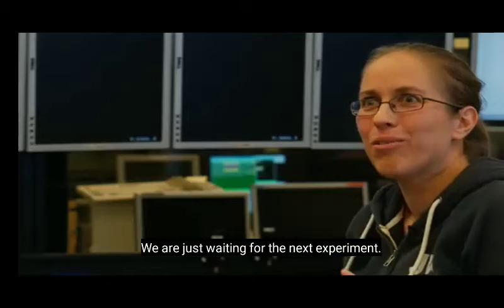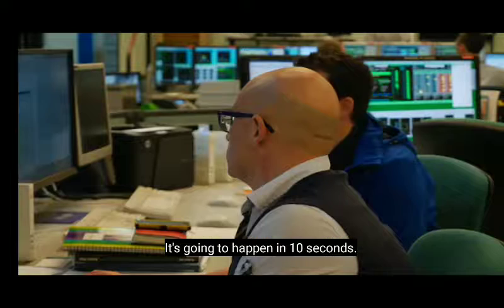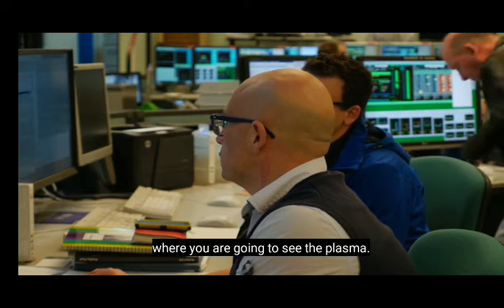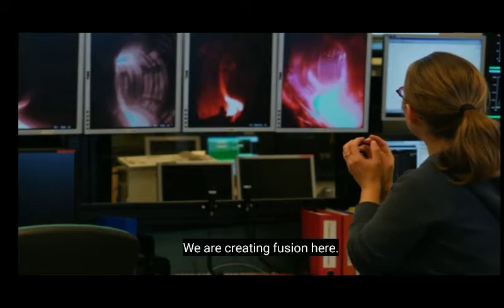So we are just waiting for the next experiment. It's going to happen in 10 seconds. This is where the magic will happen. These are our windows into the tokamak where you are going to see the plasma. Starting now. So we started the plasma, there you go. You see the flickering of the plasma, we are creating fusion here.